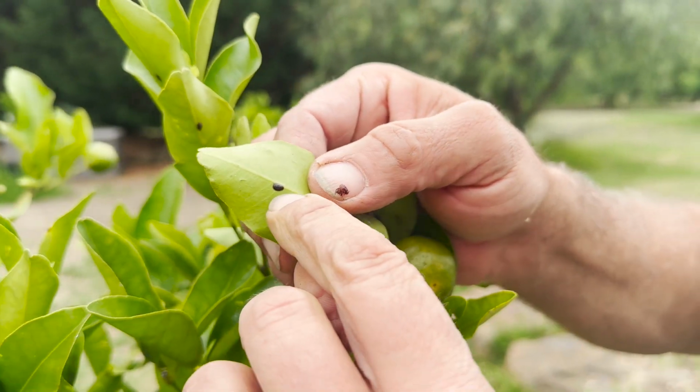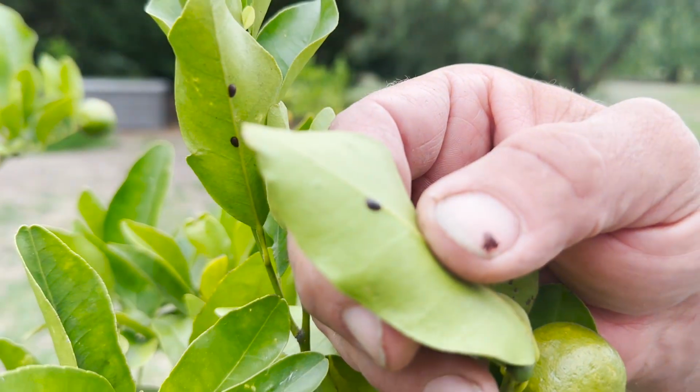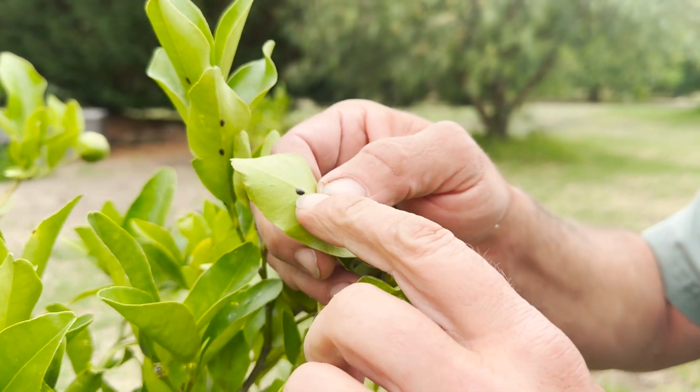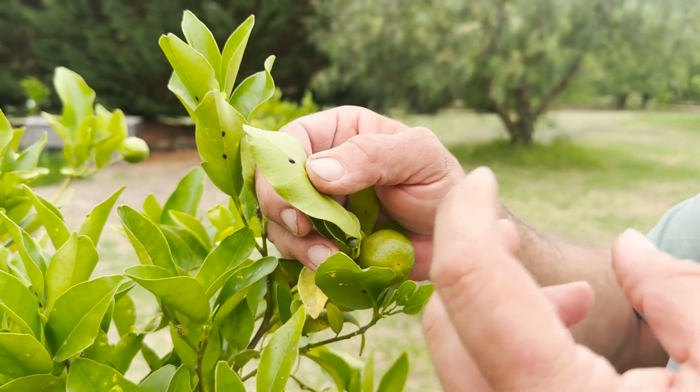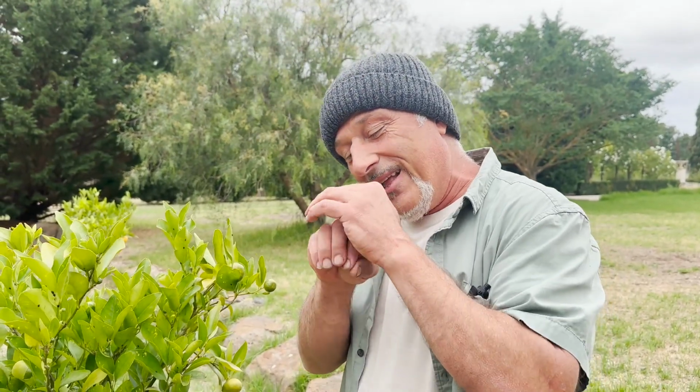And what that is there, if you've never seen these before, folks, and they come in different colors, sizes, and shapes. Some are white, some are brown, some are really dark, like that, black. Some are soft, some are hard, and we call them scale. And what that is a little hut, if you like, and the insect lives on the underside or underneath there.